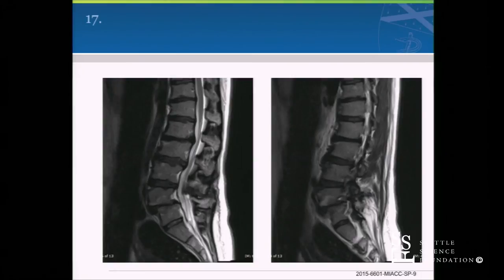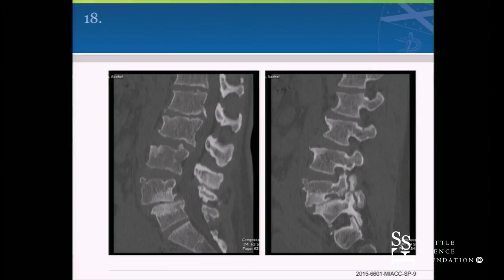The one on the left is central, and the one on the right is foraminal. You can see the bad foraminal stenosis. You can see the L5 root getting smashed there. On CT, she had pars defects on both sides, and she was bone on bone, and that foramen was just crushed.